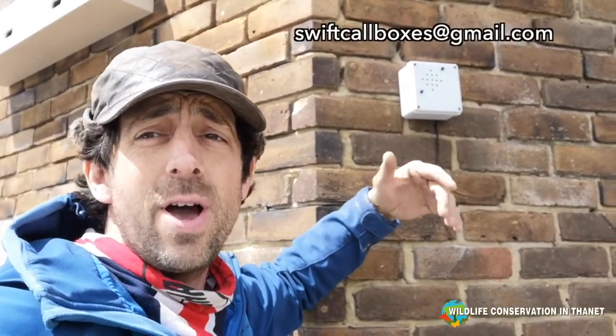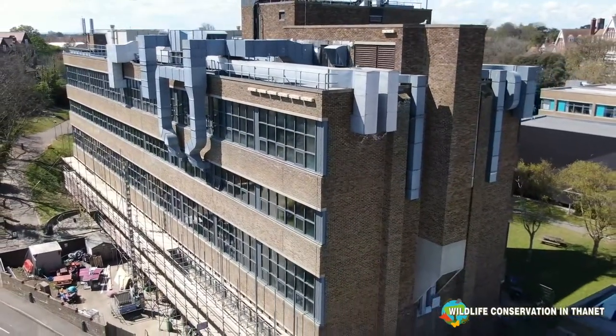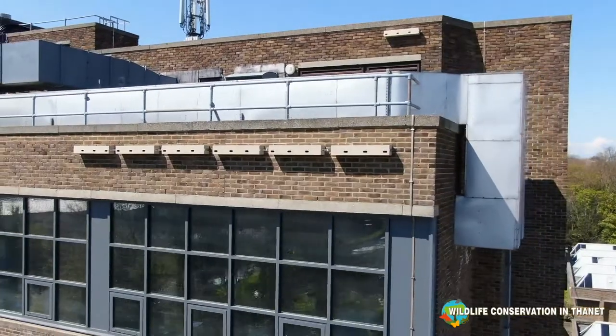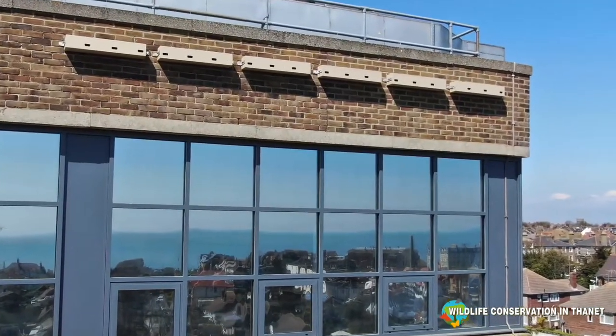These boxes are made by a guy called Andrew. Get in touch if you want the contact details. They're brilliant little boxes. So, this is it. Up there, Broadstairs College has Kent's first fully artificial swift colony. And I'm really looking forward to seeing it in action. And it may take a few years for birds to start using it, but it will happen.